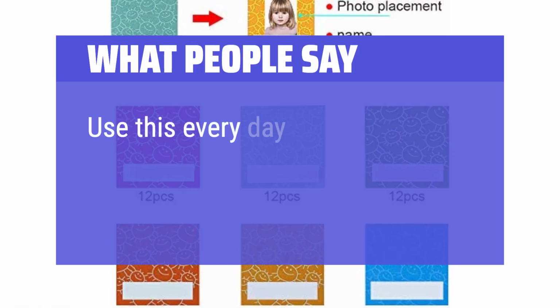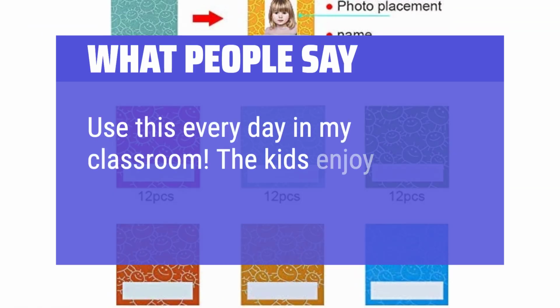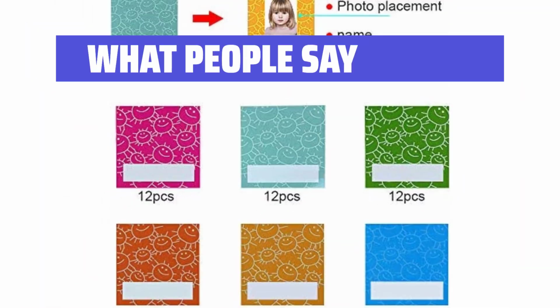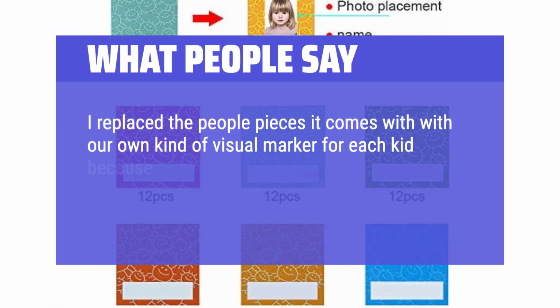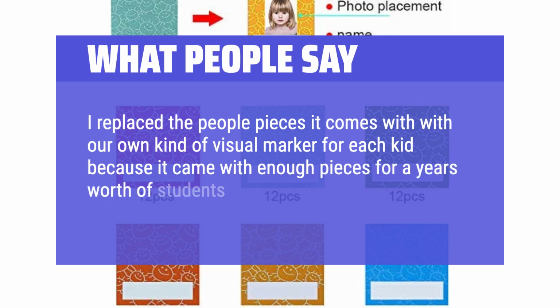What people say. Use this every day in my classroom. The kids enjoy the visual of it. I replaced the people pieces it comes with our own kind of visual marker for each kid because it came with enough pieces for a year's worth of students.